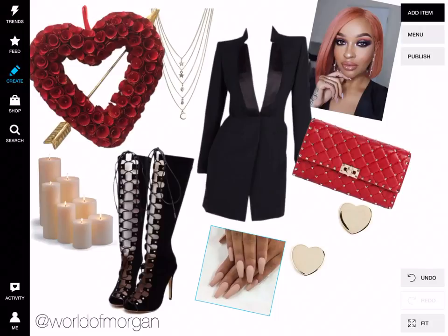Definitely recreate this outfit if you can. You know I'm going to be doing more and more holiday inspired outfits, but also everyday and date night outfits as well. So this definitely fits into your date night, as well as your Valentine's Day.